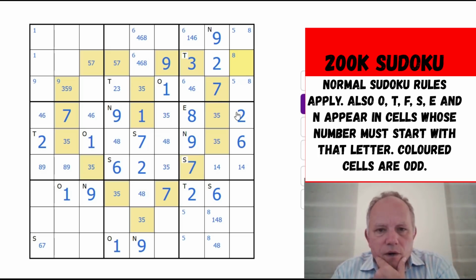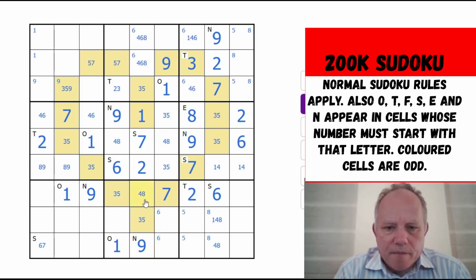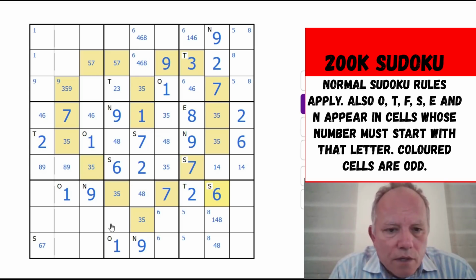Now what else have we got? 9s. Just trying to find something else good. So all of these cells that we don't know about are even down here. One of these has to be a 6 because it can't be here or here because of the other 6s. Now, what else have we got?